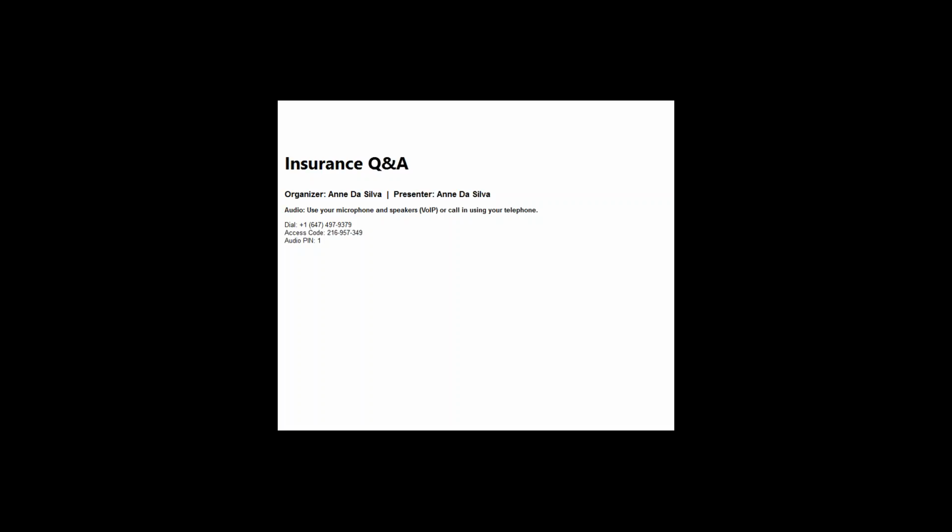And that only necessarily applies to home, but auto policies as well. Your auto is a lot more heavily regulated by the province than home insurance is. So there's a lot more rules to follow. You can't be charged for certain claims.